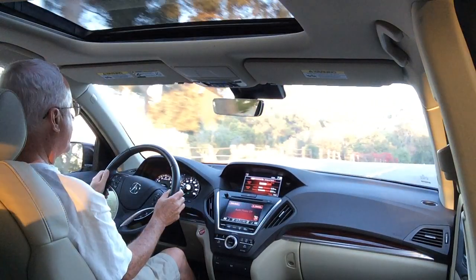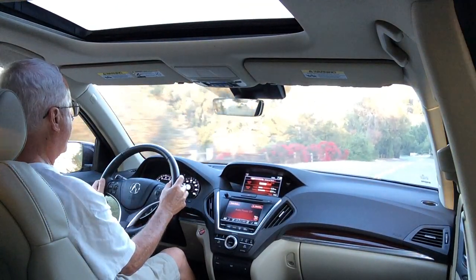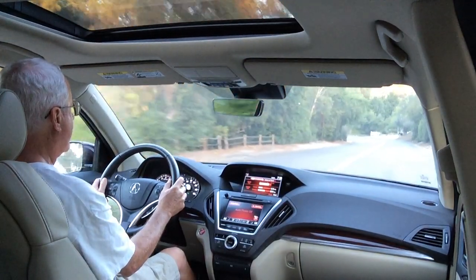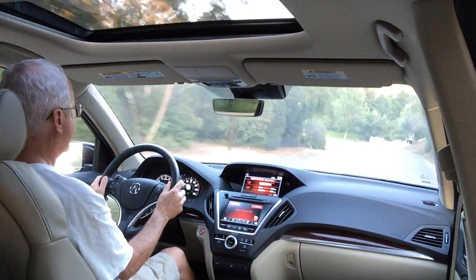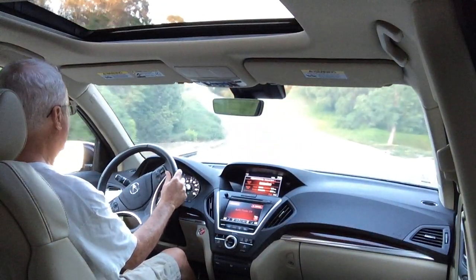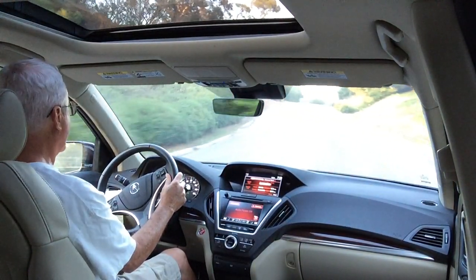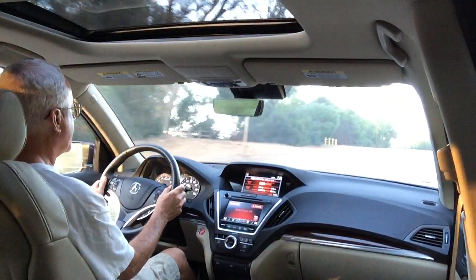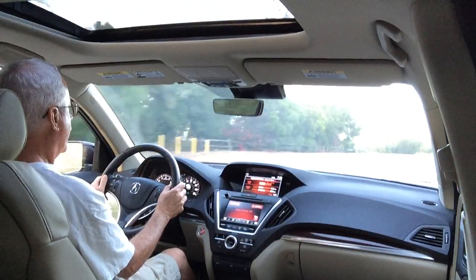Acura, of course, is a luxury division of Honda, and everyone knows Honda, and you probably know Acura too. It was the first Japanese car company to come out with a separate luxury division way back in, I think it was 1986. And they offer a whole bunch of different models. This is their largest crossover. There's a smaller one as well.